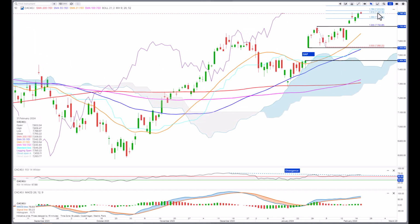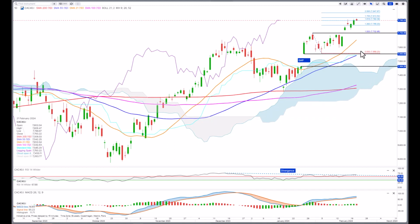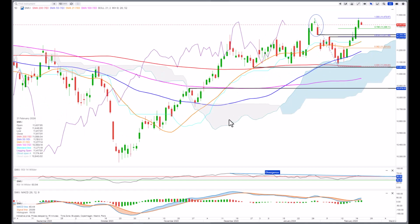CAC 40. Trying to tick higher, and it did yesterday. Still potential higher towards the 7,813, 7,850 level. That could be seen. Still fairly strong uptrend, still holding on. But if it starts moving back below 7,700, well, then it's probably over with CAC 40.